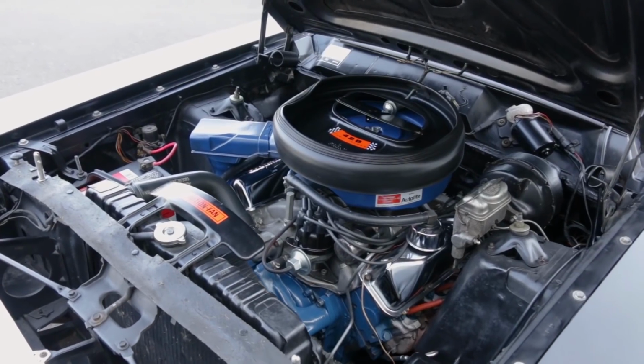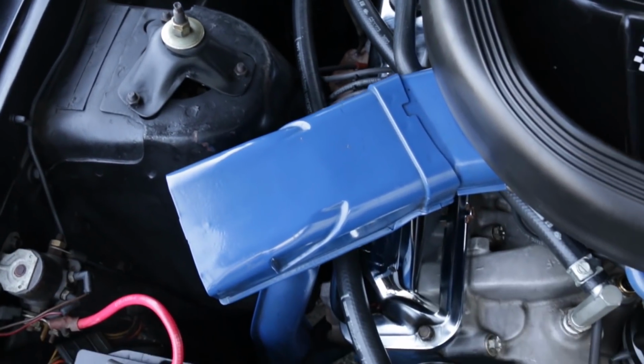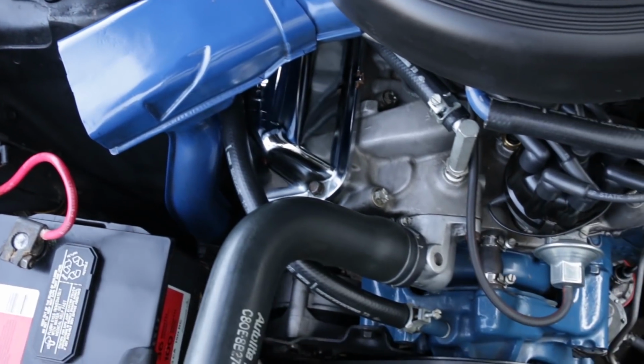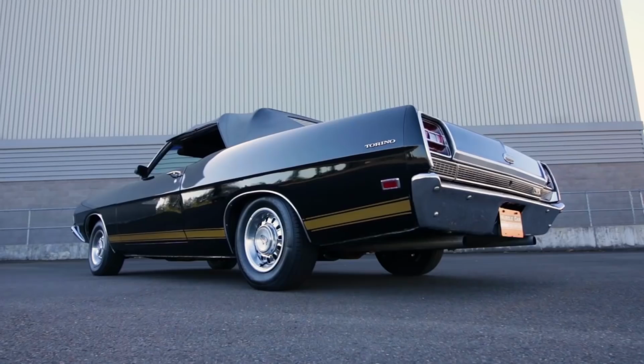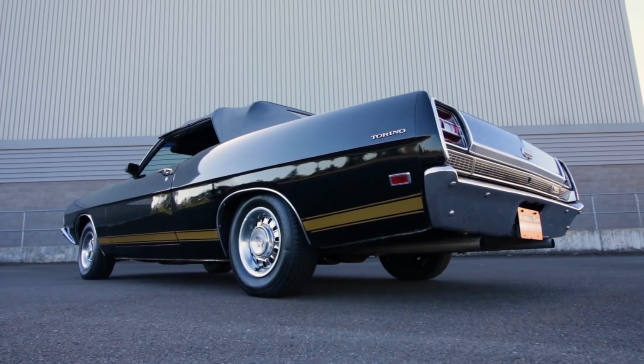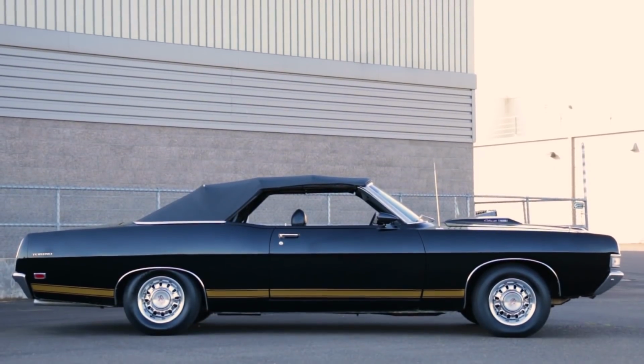Everything about the Cobra Jet is beefed up, from the forged bottom end to the high compression pistons and heavy breathing cylinder heads, and they came in a lot of different cars, from Mustangs to Torinos, Rancheros, and more. We're showing a cool Torino as our example car, and you can learn more about the details in episode 340.